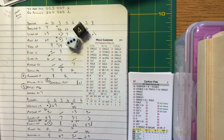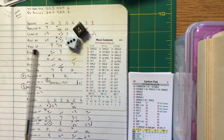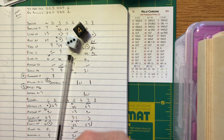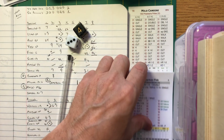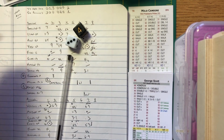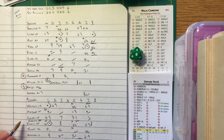Okay, so our counting is done. Candini is on. 18 games, 30 innings pitched, 1-0 record with no saves in 1950. He is a right-hander. See what kind of stuff he's got against George Scott. The bases are dripping with Red Sox, and there's nobody out in the top of the 8th. The Red Sox lead 7-6. Candini has B stuff.